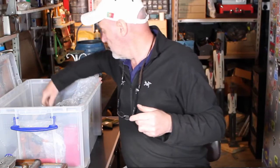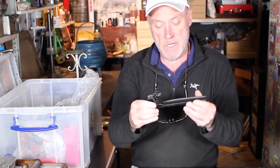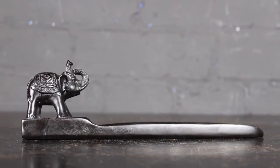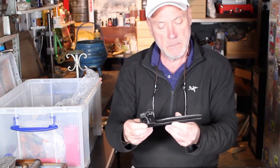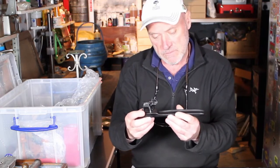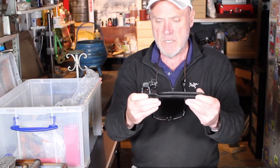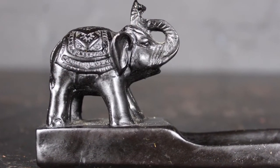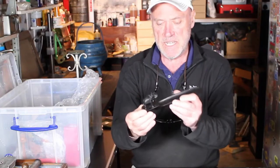Next out we have, this is an incense burner stand. Could be stone or it could be resin. Sometimes it's difficult to tell without doing a scratch test. It's an elephant. You can tell it's an Asian elephant, much smaller ear. That's an indication that it is Asian.